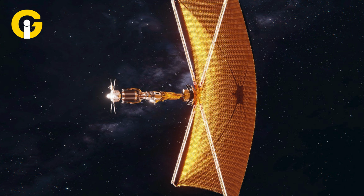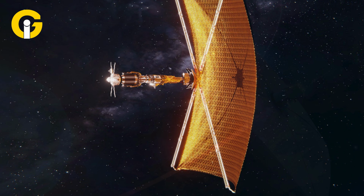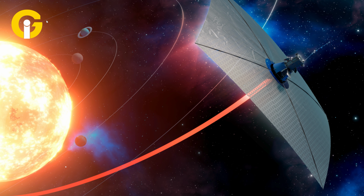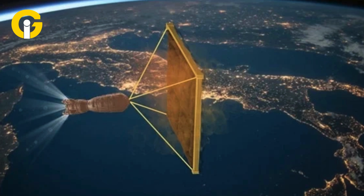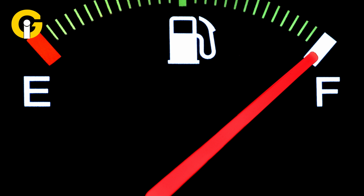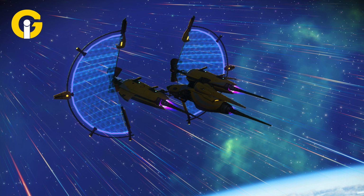What is solar sail technology, you ask? Solar sail technology utilizes sunlight for propulsion in spacecraft. Photons, or particles of light, provide pressure on a large flat sheet of material, analogous to a sailboat on Earth. This advanced technology might greatly reduce fuel needs and reach remarkable velocities.